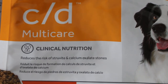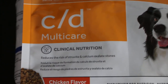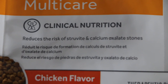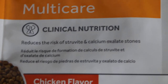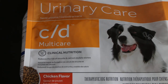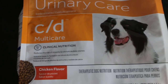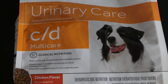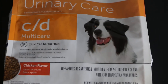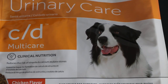It reduces the risk by making the urine not so acidic and also not so alkaline, because struvite stones form in alkaline urine. Now, so the recommendation is x-ray every 6 to 12 months, so that if there are small stones recurring, they can be flushed out through irrigation of the urethra and the bladder. But 100%, I would say, of the owners in Singapore don't bother.